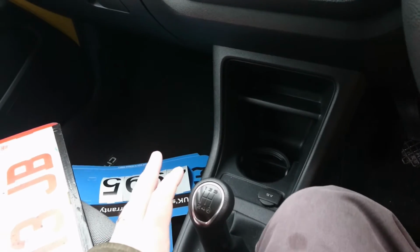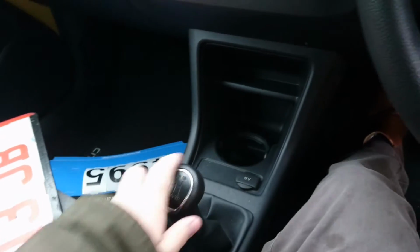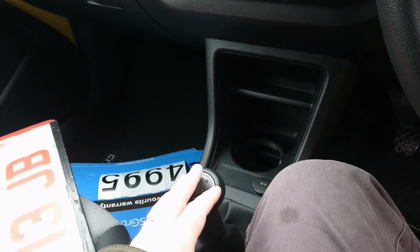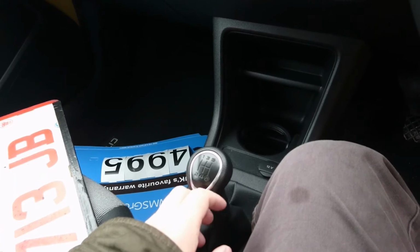They're quite strange, these. Some of them, I don't think on this one, but on some of them, there's a sort of lockout for reverse, where you push it down, and you can't actually move it unless you do that. I think on maybe the facelifted ones, this doesn't have that, thankfully, but they are a right pain, the ones with the reverse lockout. They just don't seem to work properly.